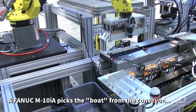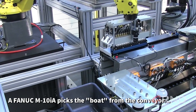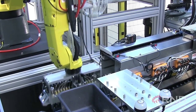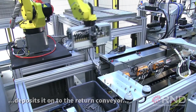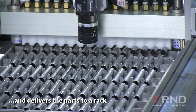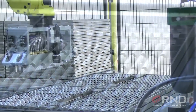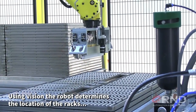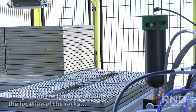A FANUC M-10iA robot picks the boat of parts from the conveyor, deposits the boat itself onto a return conveyor, and then delivers the parts to a rack. Using vision, the robot determines the location of the racks and then builds a new layer.